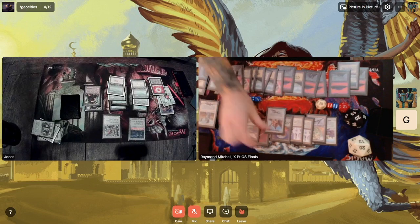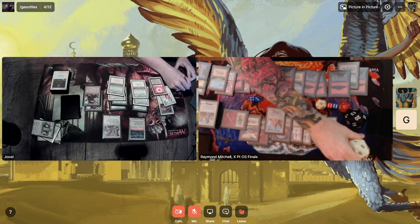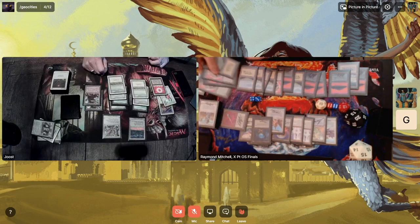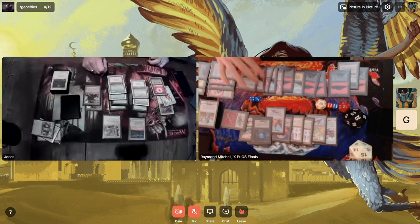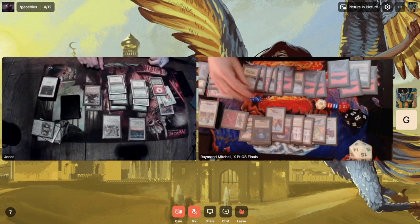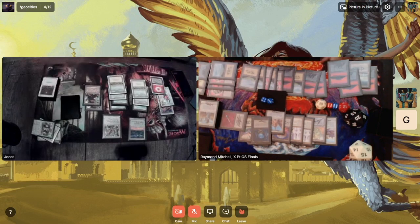There we see a Disrupting Scepter, and it was an Armageddon in Yost's hand. And another attack is going to go to 15. There we see an Icy Manipulator. Yeah, I think we're really reaching the end of the game now that Icy can start tapping down the Thunder Spirit as well. 3 more turns here for Yost.